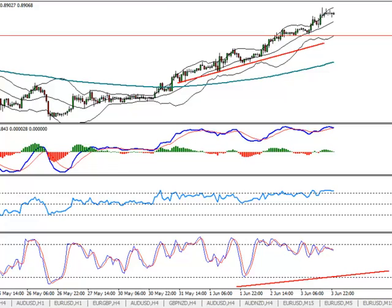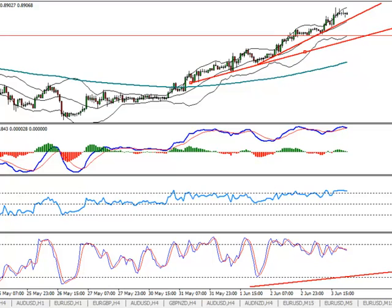We have the 1 hour critical divergence. It will happen. The correction will come. This is the last uptrend line being created, and the 20 moving average of the Bollinger Band. If it will be broken, then we will probably go for the next uptrend line, which is this deep line. So that's about the long term and the short term of the British pound.